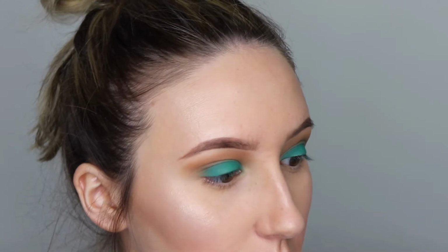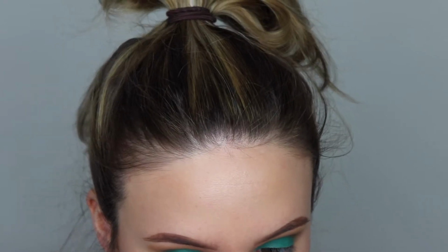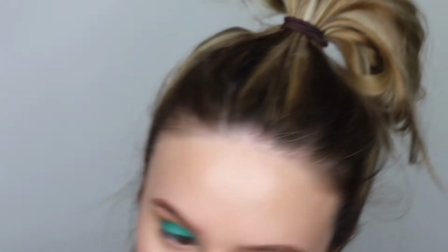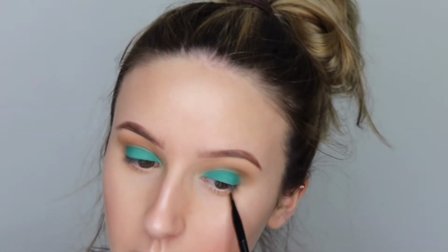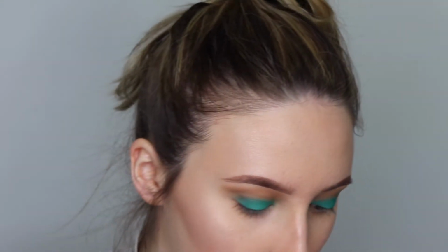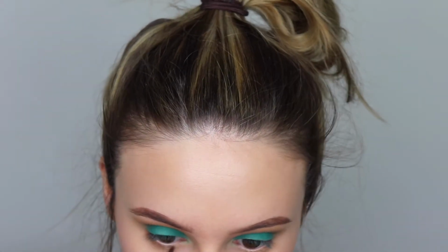All right, so now for the bottom lash line, I'm going to be taking just a small little angled brush, and I'm going to be taking that first shade that we took on the lid, and lining the bottom lash line with that. Then I'm going to be taking the shade below it and doing the same thing.